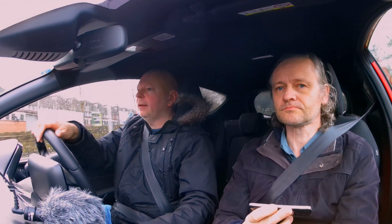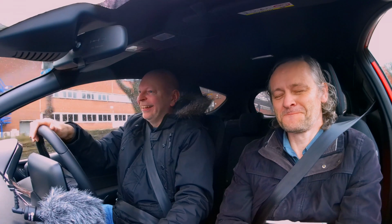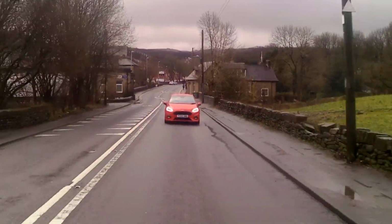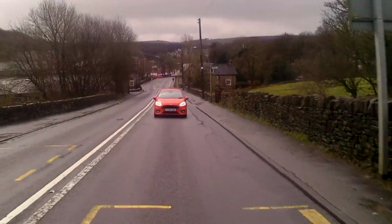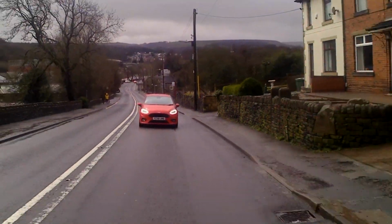You see, the thing is, I know this will handle better than that Corsa. Yeah, but don't forget as well, it's an older car. That's the last of its generation. Yeah, I know, that's the thing. You've got to remember, modern technology and everything.